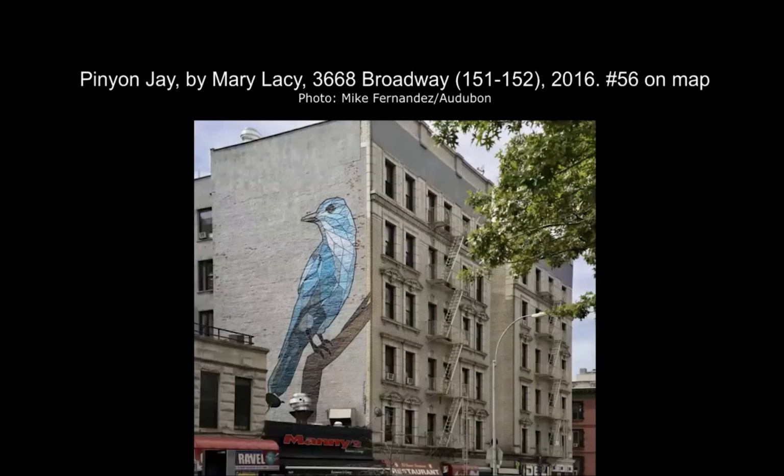This is a Pinyon Jay by Mary Lacey, who's from Vermont. She says, "I would say that the reason I chose the Pinyon Jay is that I loved the blues. I like the relatively monochromatic color scheme because it gives me more freedom to play within that one color." So this photo is a good opportunity to see the kind of apartment buildings that proliferate in Hamilton and Washington Heights.